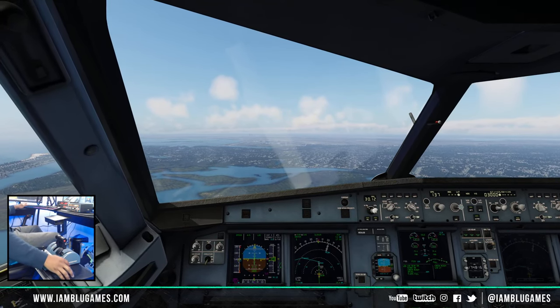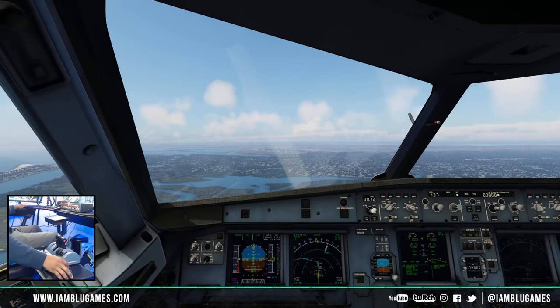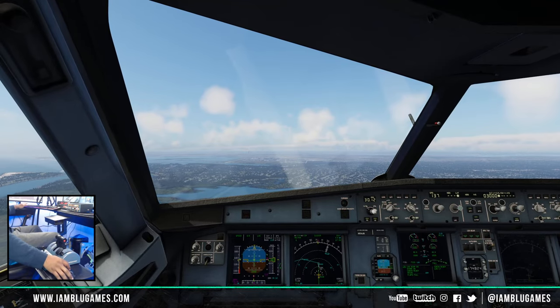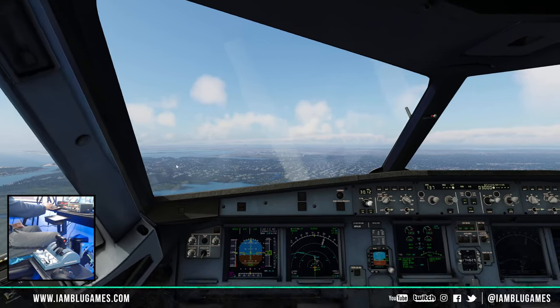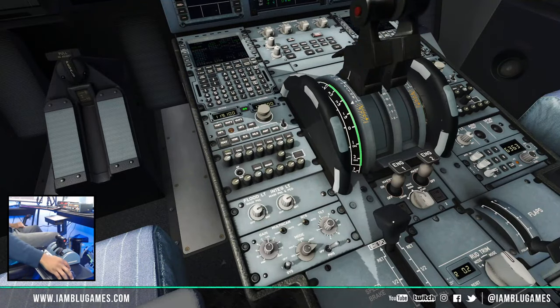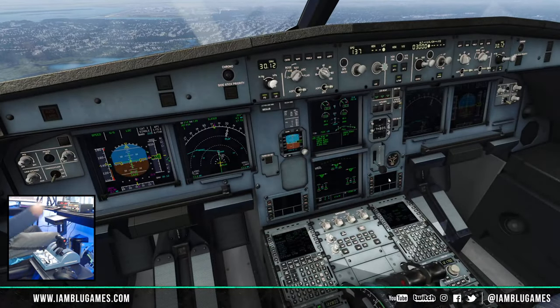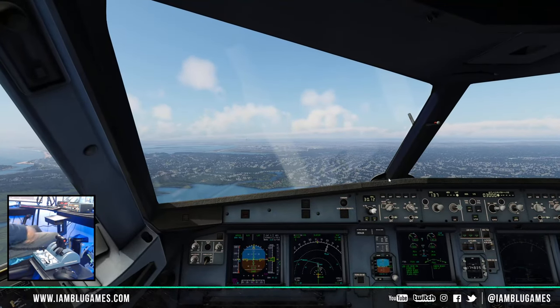And we're parking with JetBlue today, so it should be just off the left after we land. Looking good, looking good, speed looking good. Let's arm our spoilers. Spoilers armed. Gear is down and locked, three green, we'll go auto brake medium. 4 mile final.